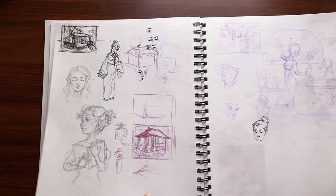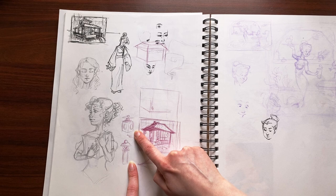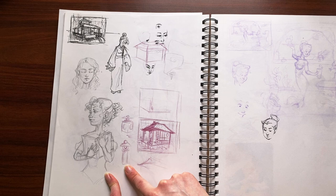Here we've got some more tea house sketches, some not great eyes and such. Oh, I forgot what these are called. Dang it, I'll put it up on the screen. But I absolutely love sketching these. They are so much fun.